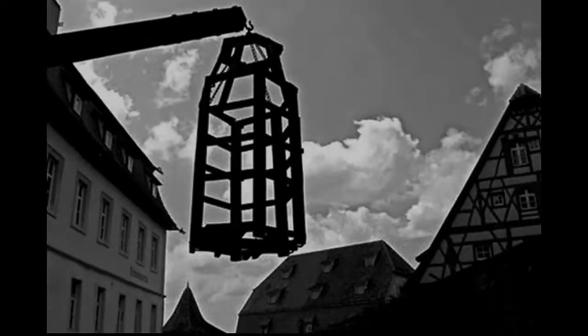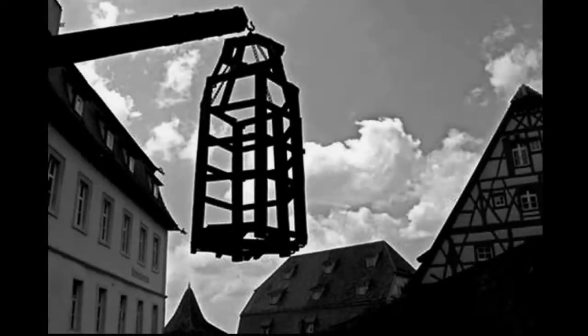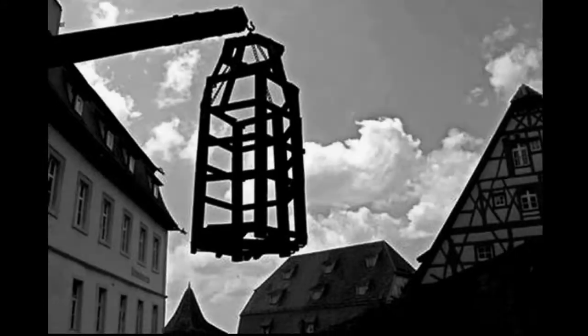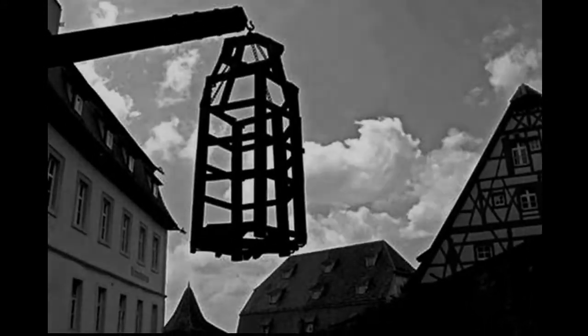Number 9. Coffin torture. The most preferred torture technique in the Middle Ages was known as coffin torture. This method involved placing the victim inside a metal cage roughly the size of a human body, hence the name.